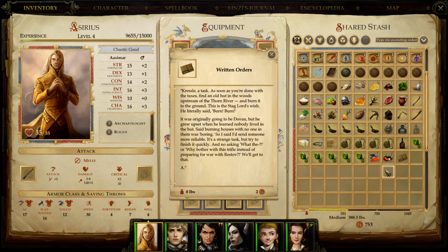Written orders. "Cressel, a task. As soon as you're done with the taxes, find an old hut in the woods upstream of the Thorn River and burn it to the ground. This is the Stag Lord's wish. He literally said, 'burn, burn.' It was originally going to be Dovin, but he grew upset when he learned nobody lived in the hut. Said burning houses with no one in them was boring. So I said I'd send someone more reliable. It's a strange task, but try to finish it quickly. And no asking what or why, bother with this trifle instead of preparing for war with Restov." We'll get to that.